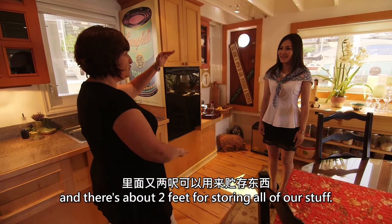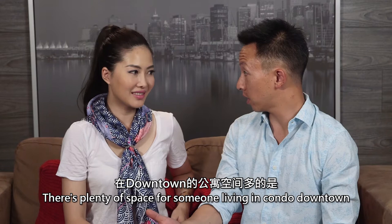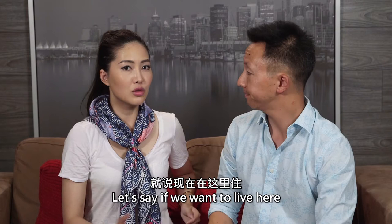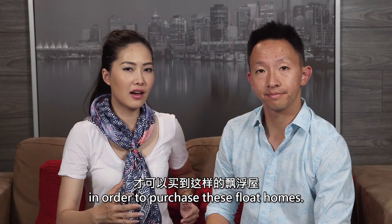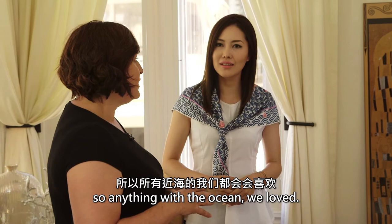So in these float homes, 1,000 square feet might actually work for some people out there. It's plenty of space for someone living in a condo downtown. And of course, people would need to get a license in order to live in a float home, and there aren't a lot of them, so it could be a commodity. I heard that to live here now, you need to wait in line for 5 years to buy a floating home like this. We grew up in Winnipeg in the prairies, so anything with the ocean, we loved.